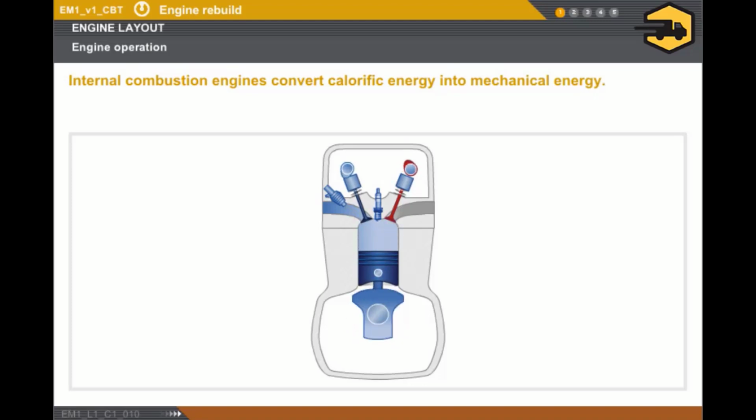Intake of the air-fuel mixture, induction. Compression. Ignition of the mixture. Combustion, power stroke. And exhaust.